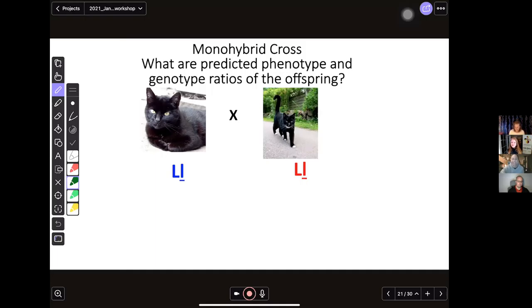So very good. Dr. Kamara, there's just a question for clarification in the chat. On the dominant trait, gets the capital letter. So would the short hair be capital S and the long hair would be lowercase s instead of using the L?